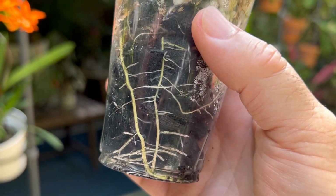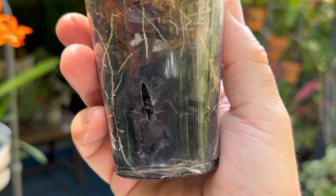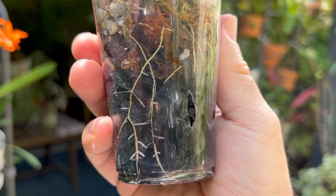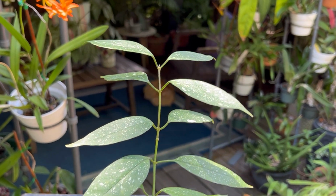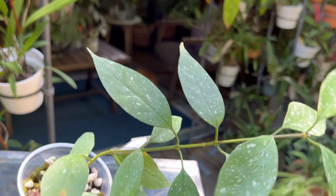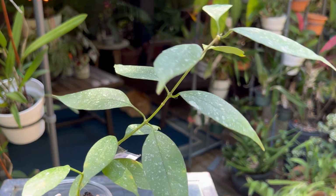charcoal chunks, and there's a little bit of reservoir of water down at the bottom. As you can see, I make a hole so it doesn't overfill with water, and it seems pretty happy here. I've had this plant for about 3 weeks, and it's put out these two new sets of leaves, so it's pretty happy. I hope it continues to grow as well for me.